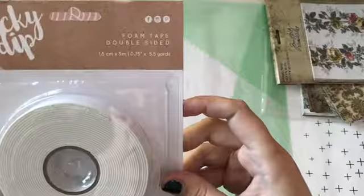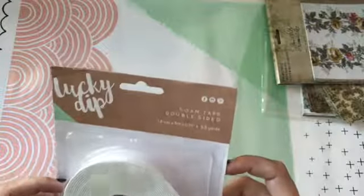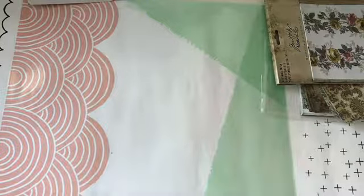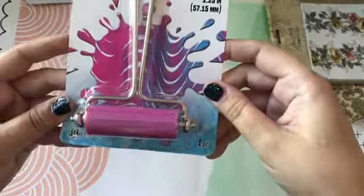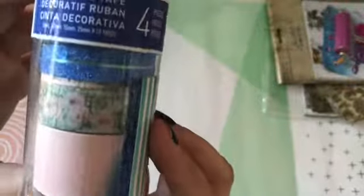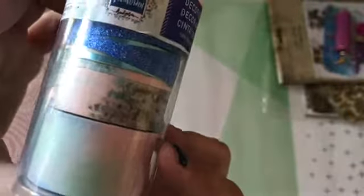Then he got me this Lucky Dip foam tape. And then this printing brayer, it's a small one. I love the pink. And then the Santorini washi tape. Look at how pretty it is. You can't really see the top one because that blue's in the way, but it's a really pretty, shiny blue.